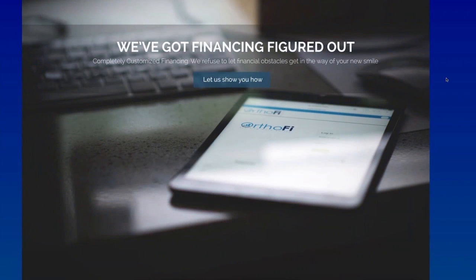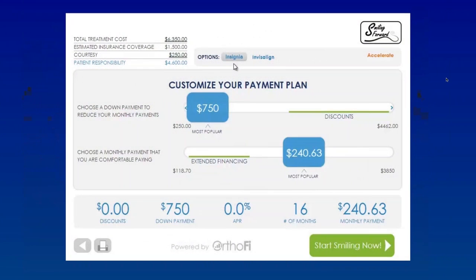And I'd encourage you to look into this if it's something that you're interested in. We customize our plans for our patients, and OrthoFi is a fantastic company that now has well over 225 users that are using this software and this customized treatment planning for the patients and as far as their payments. And I would highly recommend you looking into it.